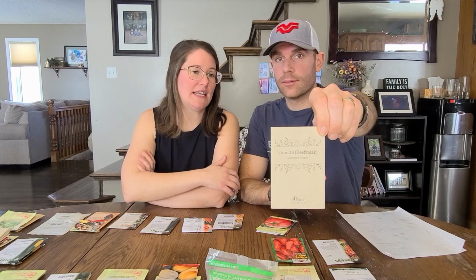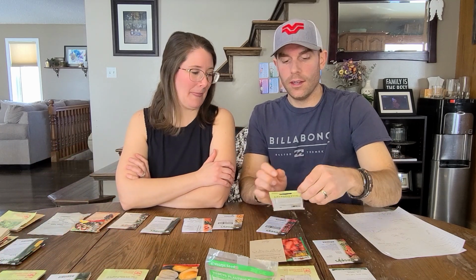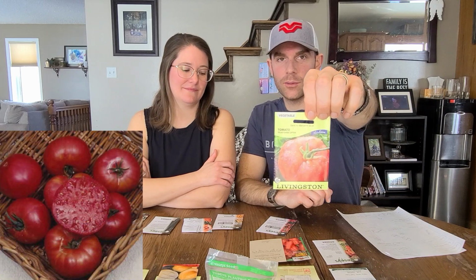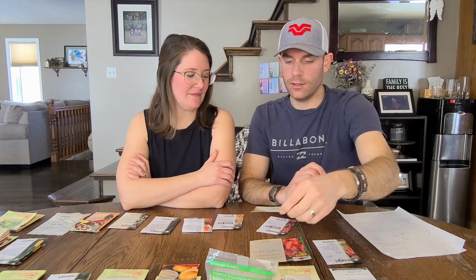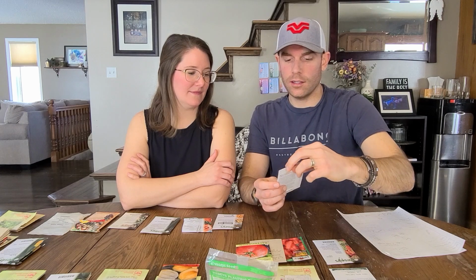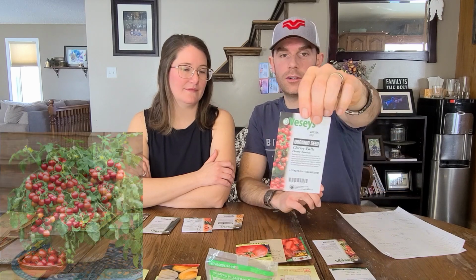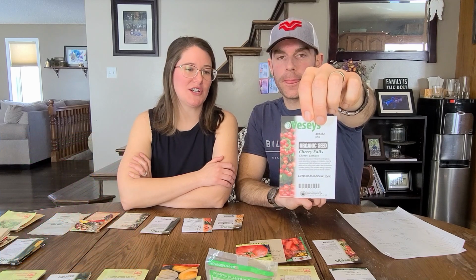Nice. This variety is actually called Cherokee Purple. Cherokee Purple beefsteak. Yeah. And that's new to us this year, so we're excited. And then we got our big one, Mortgage Lifter. We're going to try that one as well. And these are a slicer as well? Yep, slicer as well. Good. And then our last one here, these guys, Organic Cherry Falls Cherry Tomato. So these are new to us? Yeah, they're new to us this year.